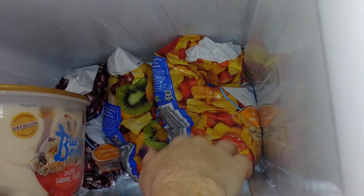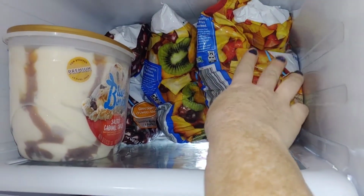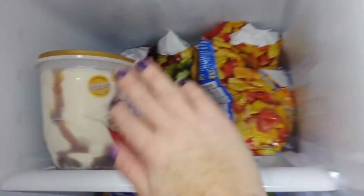So we've got frozen fruits for smoothies. You know, kids are going to start getting sniffles when it starts to get cold. So I love having things like this on hand for smoothies for when throats hurt or whatever. Got some of that ice cream. And then this is all free.